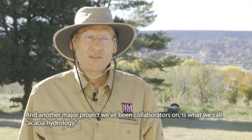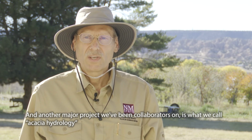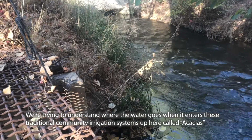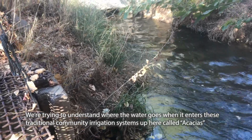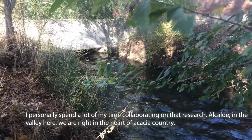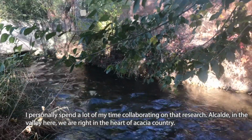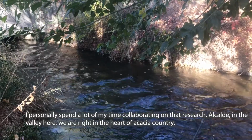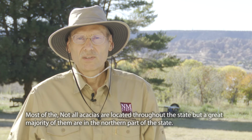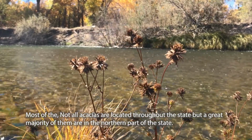And another major project that we've been collaborators on is what we call acequia hydrology. And we are trying to understand where the water goes when it enters these traditional community irrigation systems up here called acequias. I personally have spent a lot of my time collaborating on that research. Alcalde and the valley here, we're really right in the heart of acequia country. Most, not all, acequias are in different parts of the state, but the great majority of them are in the north central part of the state.